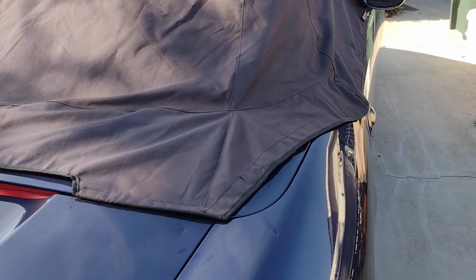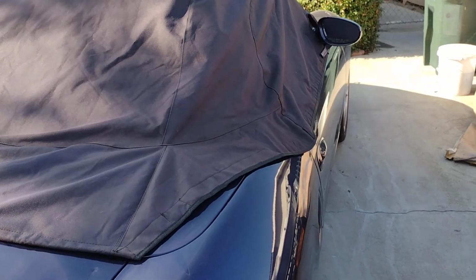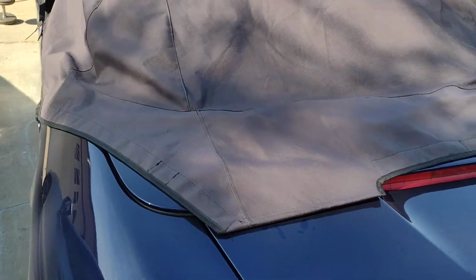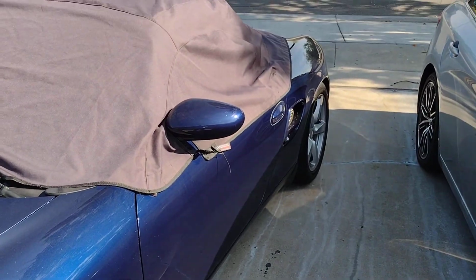So again, you have that. It's weatherproof. It also keeps the interior of the car cooler by blocking the sun, obviously, and it's weatherproof in terms of the rain. We've already had little rain precipitation here in Southern California since I've had mine this year, and the top was nice and dry underneath.